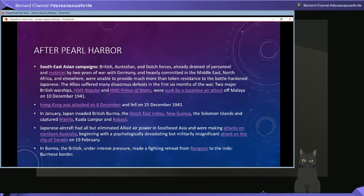Well, yes, some of the British, Australians, Americans, and Dutch decided to do some sort of resistance at sea. ABDACOM. Australia, British, Dutch, and America, four nations formed ABDACOM to try to delay the Japanese fleet before they reached Australia. But despite their effort, the Japanese had momentum and started to bomb Australia, attacking the city of Darwin on 19 February. They really bombed the city, but they still failed to invade. They still failed to land troops on the shore of Australia.